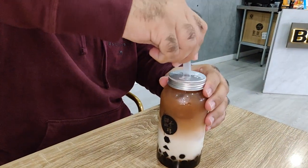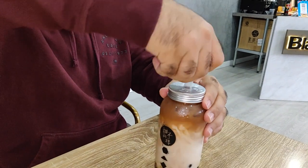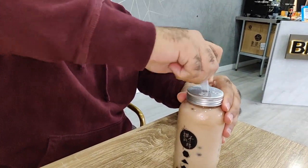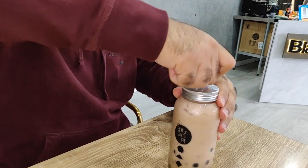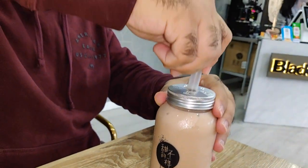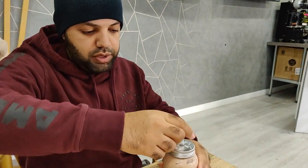The bottom we got the milk, as well as the pearls, the syrup on top beautifully. They have crafted this drink, and you see the tea layered. But when you mix it, look, it just looks like chocolate milk. Let's give it a try.